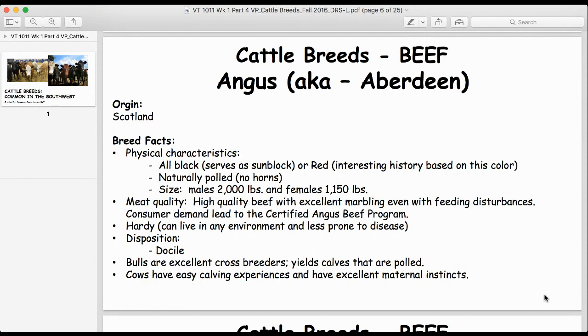Angus tend to be very hardy. They can live in any environment, and they're also less prone to disease. They're pretty docile, and their bulls are excellent crossbreeders and will yield calves that are polled. Again, no horns. And you have bulls, the male intact, and cows, the female intact. They have easy calving. Calving, C-A-L-V-I-N-G, is the term for a cow giving birth.